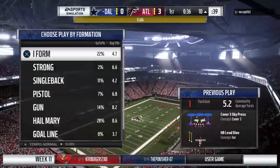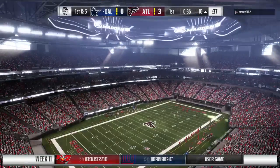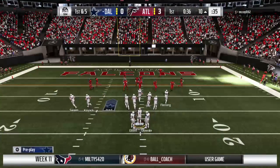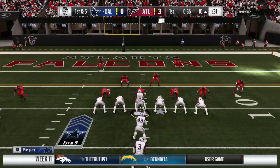Jumpy on the right side of the line. Sometimes when you're on the end, a little bit farther away from the ball, any type of movement will get you to jump, and that's exactly what happened there. So a 1st and 5 now after the 5-yard penalty from the neutral zone infraction.